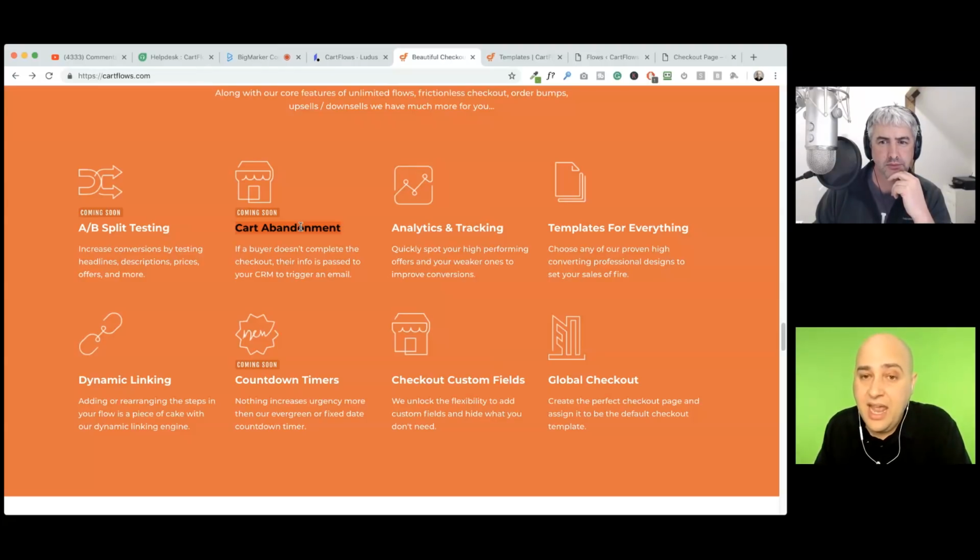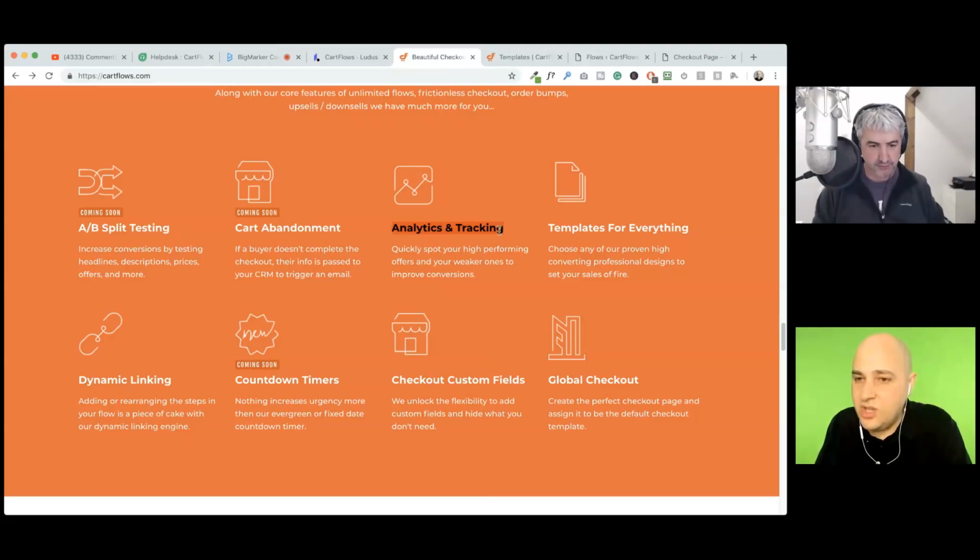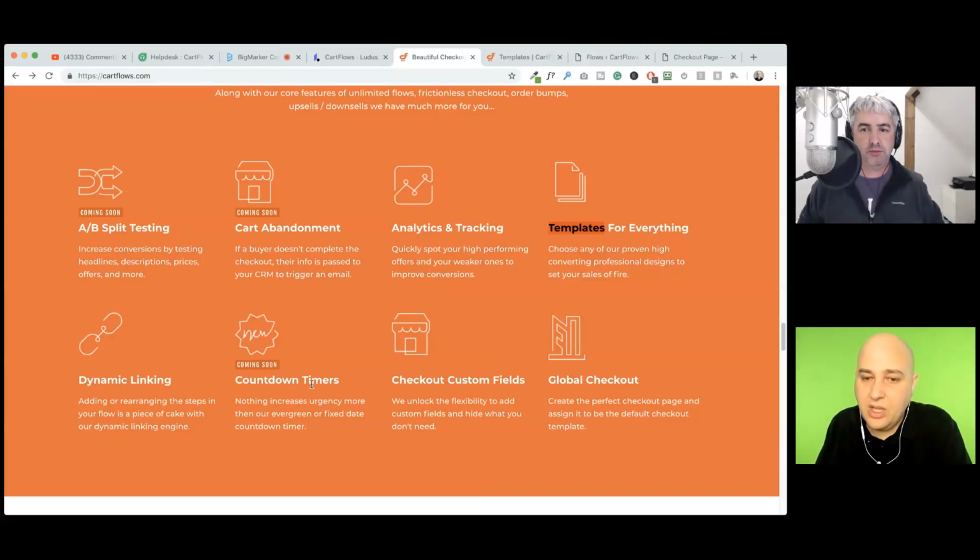We're adding this. And if you want to see this in action, go to Elementor's website, go to their checkout page, put your email in, and then leave. You will get an email soon after. Yep. Analytics, tracking, templates, dynamic linking.